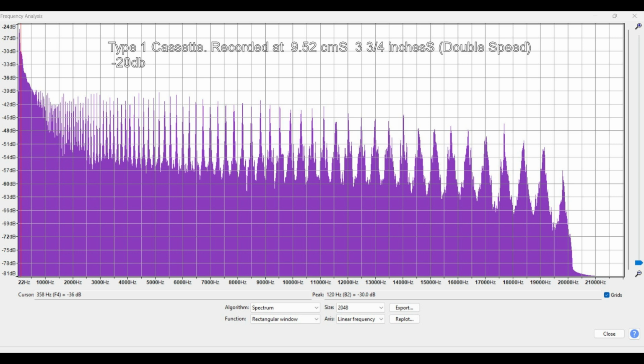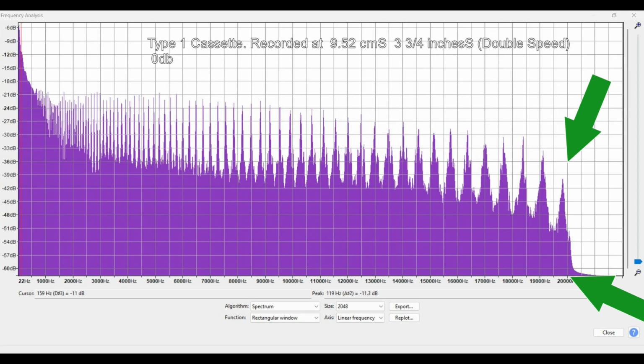It's only a Philips tape, and it's absolutely amazing at -20. It's actually flat to 20 kilohertz. And if you think that's good, look at this 0 dB one. There was virtually no twitch as it went from one to the other. It's not on the same scale, but it's the same signals.